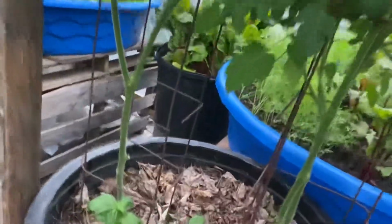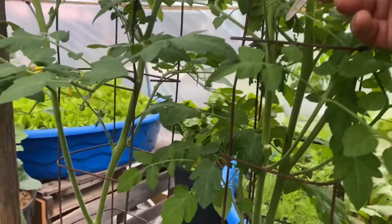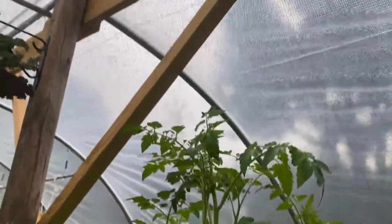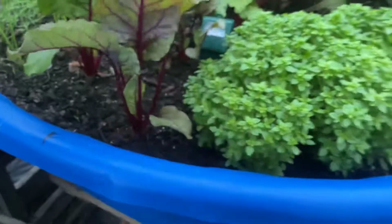I think we got some tomatoes here too on this. This is a Sweet 1 Million. See how big it's starting to get, almost up to the ceiling. The beets are doing very well in here. Starting to get little beets, very good.